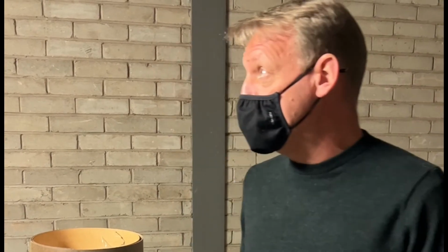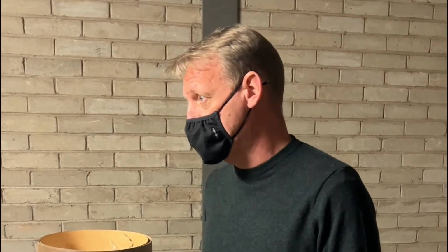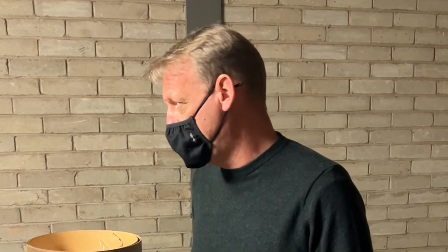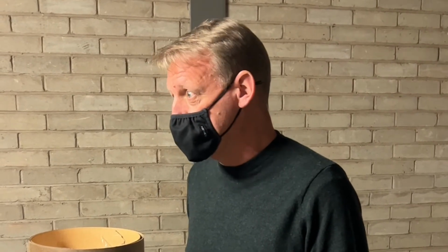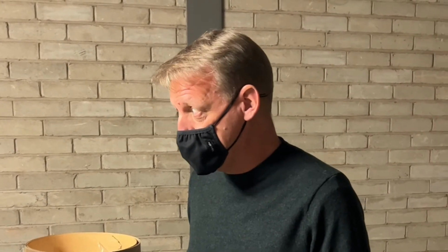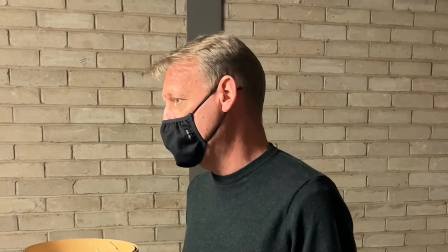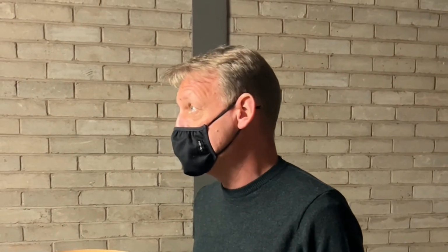We can export it to the grid, but we've never exported anything simply because our baseline consumption for the campus is higher than the solar panels can ever generate. So we consume absolutely everything that we make, which is even more beneficial for us because we get less per kilowatt that we export than we consume. From a financial perspective, it's generating us around £10,000 a year, about £6,000 of feed-in tariff and about £4,000 of offset.